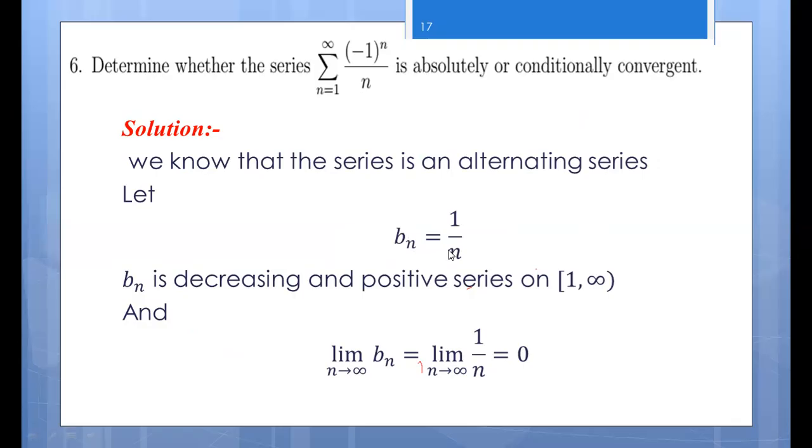So we know that the series is an alternating series. Let Bn be equal to 1 over n. So Bn is decreasing and positive on this interval, because 1 over n is really a decreasing sequence, and it is positive because 1 over n is always positive within this interval. We know that for this alternating series to be convergent, the sequence needs to be positive and decreasing, and the limit of this sequence must be 0. If these two conditions are simultaneously satisfied, then the series is convergent by the alternating series test.